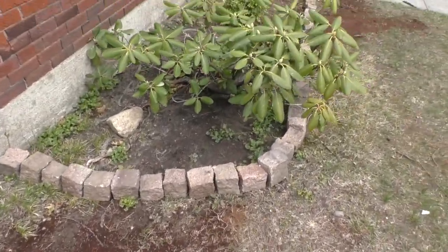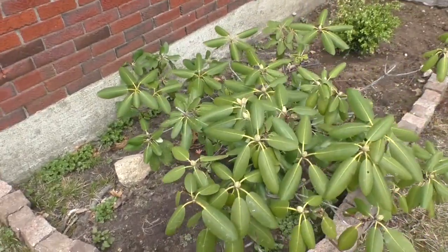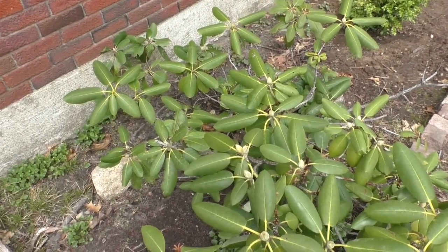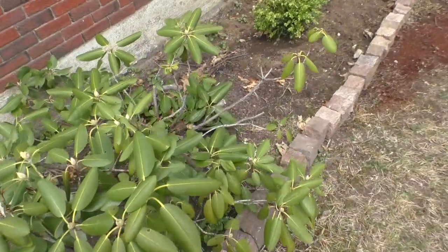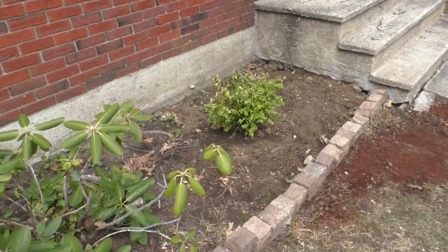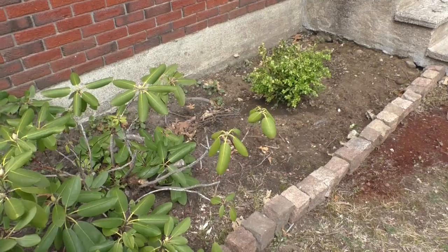Of course, when I bought the house, this plant here, this is a rhododendron. This was here, and it's now starting to bud for the first time. We got no buds or flowers last year, so this is interesting. It's like it's coming back to life. But the rest of the plants that were originally in the front of the house, there were rose bushes. Those were all ripped out or cut down by the previous owner for reasons I don't understand.